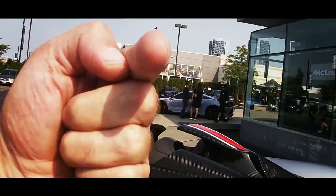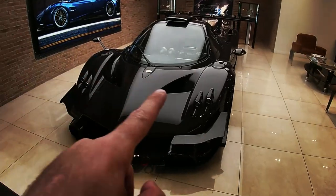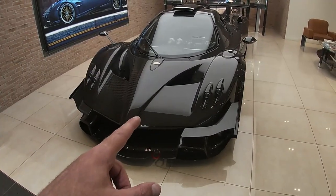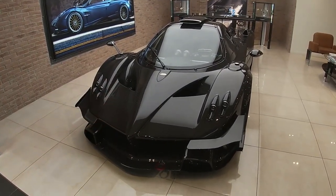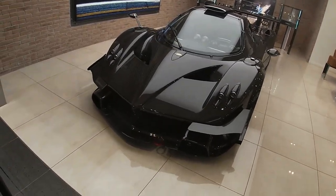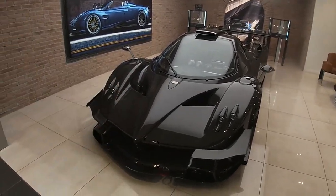There's free coffee that way. So I'm gonna go get me some free coffee. Okay guys, my GoPro's almost gonna die. But you guys remember this. Liquid carbon Zonda R. The only one in the world that's liquid carbon. One of five in the world. 10.2, I think they said. Just look at the carbon fiber work on this. It's really hard to shoot it in here, but we've seen it before. Scroll down the channel, you'll see.